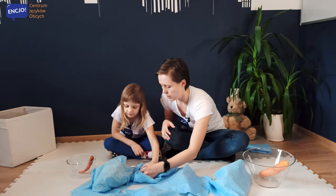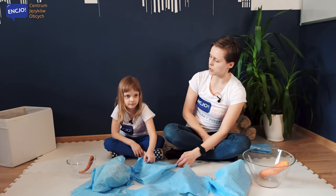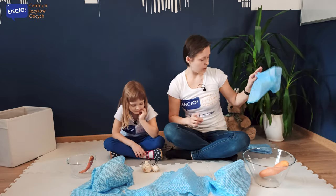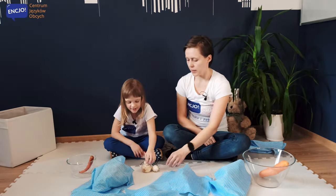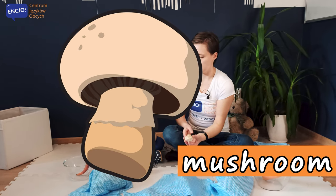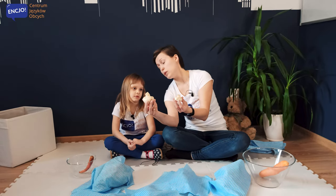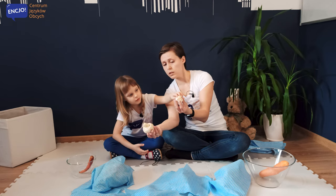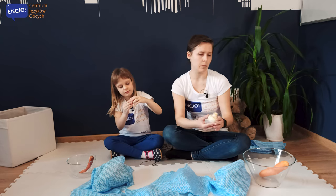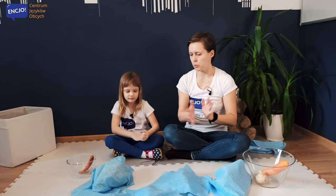This. Okay, let me put it closer. Pieczarki. Do you know in English pieczarki? How do we say pieczarki? Let's check. Here we have mushroom. Mushroom. We have two mushrooms. Okay, here. One is big and one is small. Which one is small? Small. Okay, so take small, put it in your bowl, and I'm gonna take big mushroom and put it in my bowl. Okay, which one do you wanna check next?